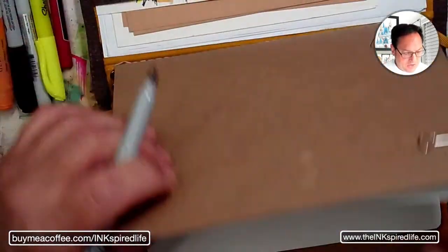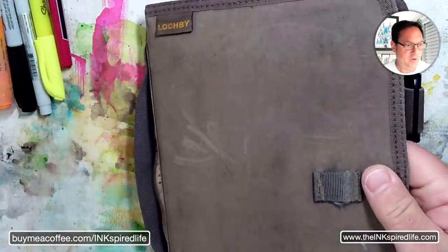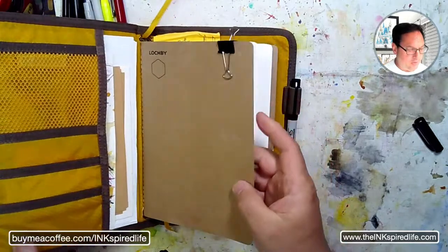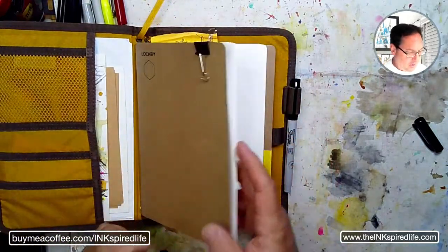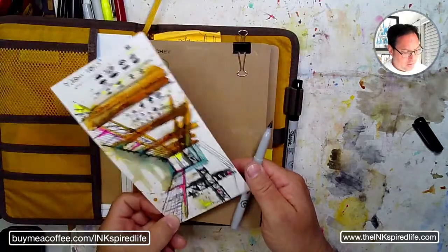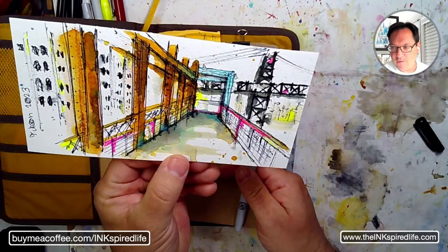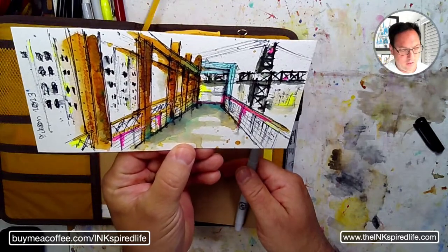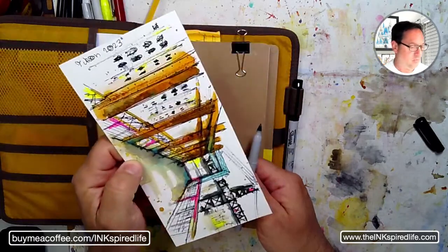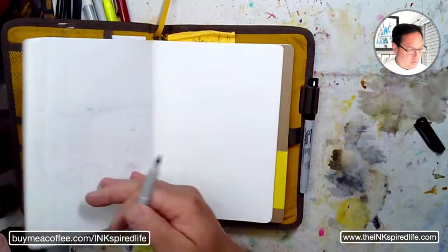So I am actually sketching in my Lockerbie journal. You guys probably know I love the Lockerbie Field Journal. I use this all the time. I carried it with me to the city. Here's actually a sketch I brought with me. This is one I did of Domino Park. This is one of the areas right in front of that Domino factory building. I had done this sketch probably a month or two ago. I brought it with me.